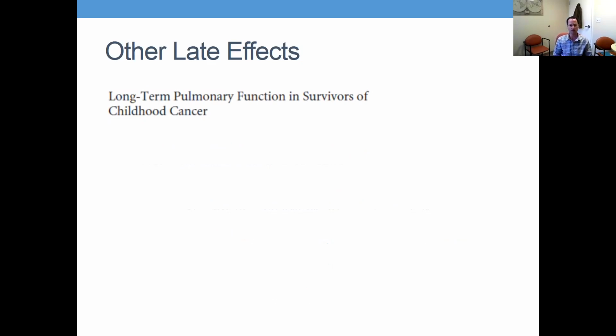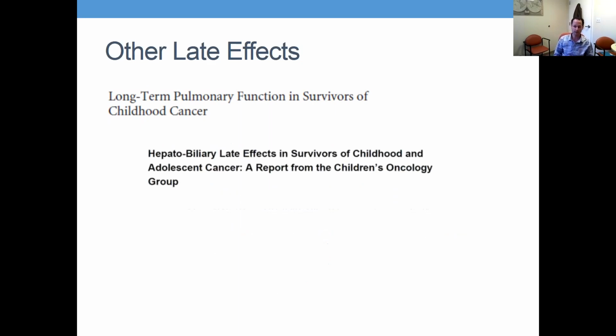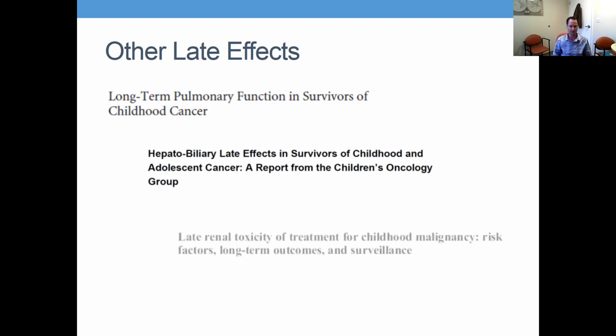Lung function, pulmonary complications can be a problem in patients who receive bleomycin, patients who receive pulmonary radiation, and patients who receive surgery to the chest. Hepatobiliary side effects can be a problem. A lot of chemotherapies cause acute effects on the liver. Most of those don't cause late effects and tend to improve over time. But certain problems like hepatic veno-occlusive disease, now called sinusoidal obstructive syndrome, can cause tremendous and devastating late effects like ascites and cirrhosis and fibrosis and lead to liver failure.